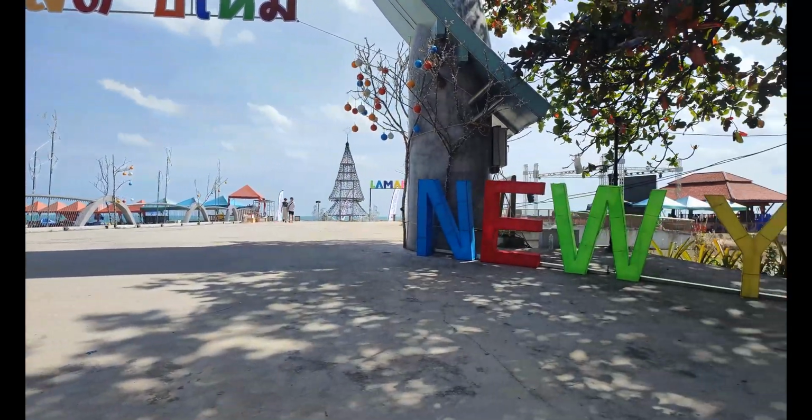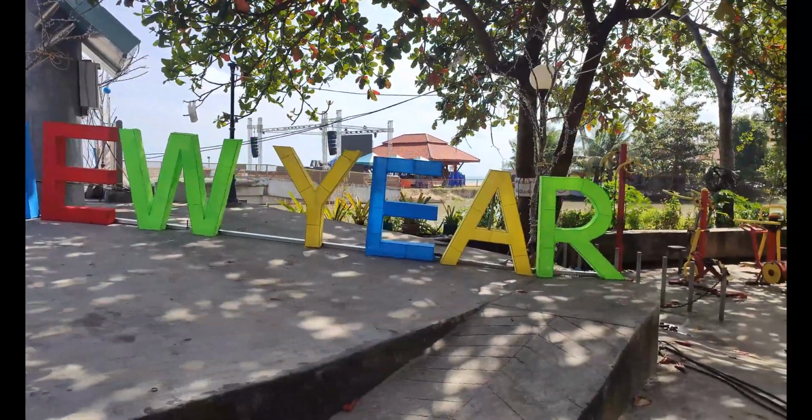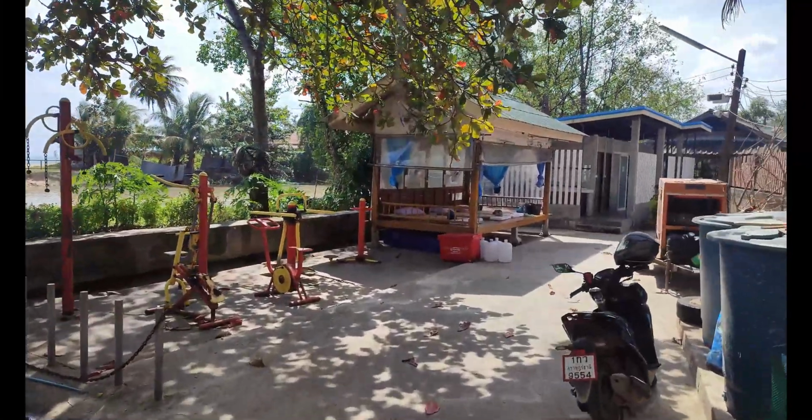Alright, we're going to start and finish at the same place, at the entrance here of Lamai Beach. Walk up through the streets and then back down along the beach. Alright, let's go.